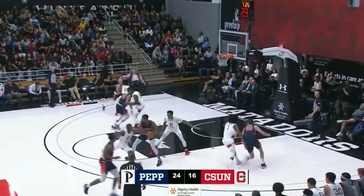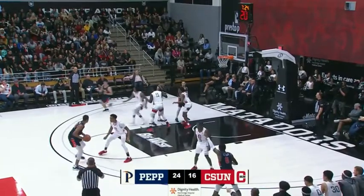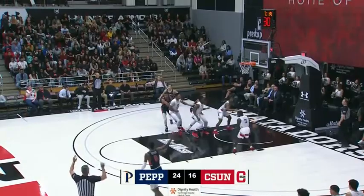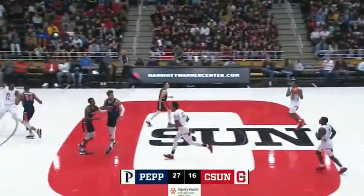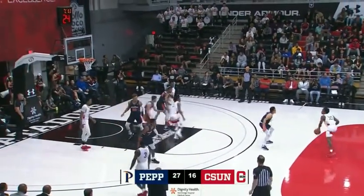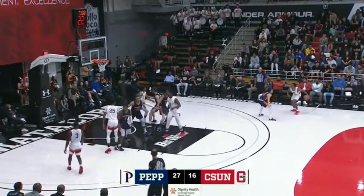This is Altman. High post right side, Ohia Obioha lets the ball get knocked away, but he runs it down top of the circle. One dribble off to Chavez. Chavez pulls the trigger. Oh, my. He's a three-point maker and taker. That was a nice screen, but a quick release, though. Very quick release. Nice screen that he used and drained a deep three. 11-point lead for Pepperdine, 27-16.